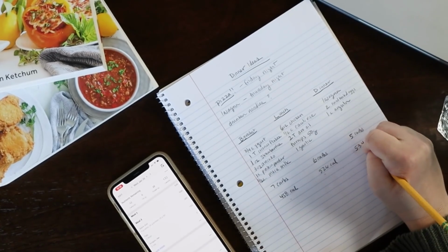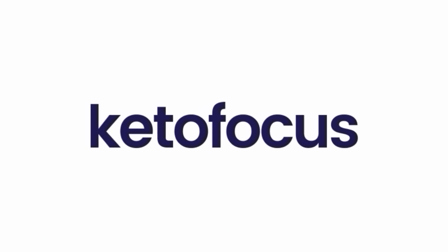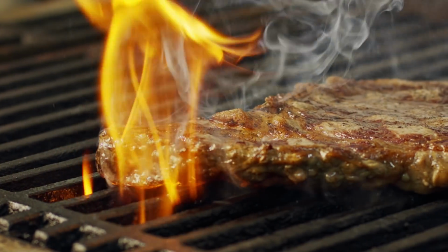Tracking carbs to stay under 20 grams can be a pain in the tush, but there's a way that you can do this where you don't have to track, you can stay in ketosis, you can have delicious meals, and stick to your goals. Having the majority of the foods that you eat be zero carbs is one way that you can stay under that daily carb limit of 20 to 30 grams.